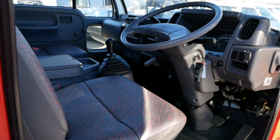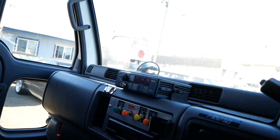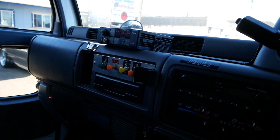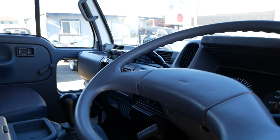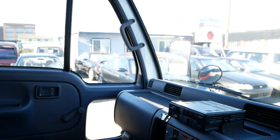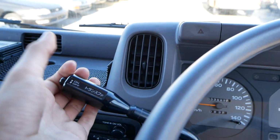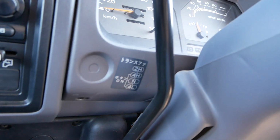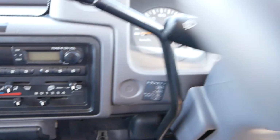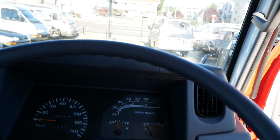On the inside, it's very typical Nissan Atlas. They all kind of look the same in here. You do have some of the original switches and the radio box from the fire equipment. But you have, it's a 5-speed manual with part-time 4-wheel drive. So here's your 4-wheel drive lever, it's on the column, and you've got kind of a guide here on how that works. So you pull it down into 4 high. It does have manual locking hubs, so you have to flip those to engage 4-wheel drive.